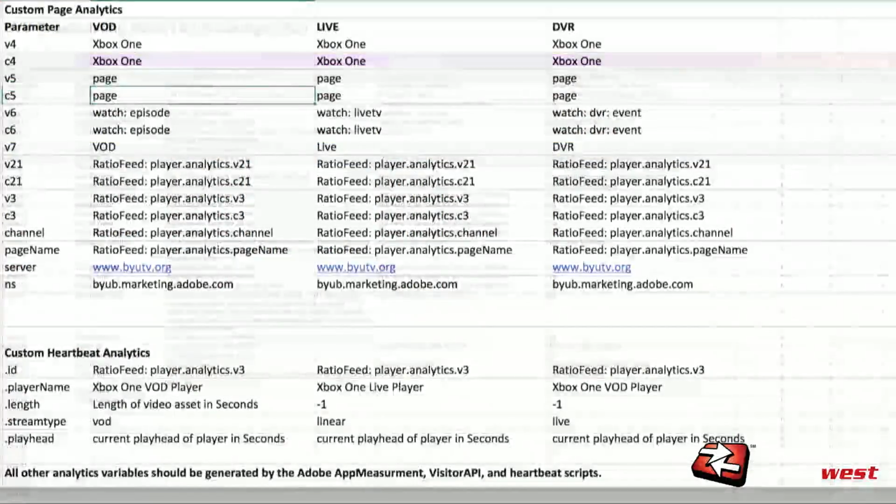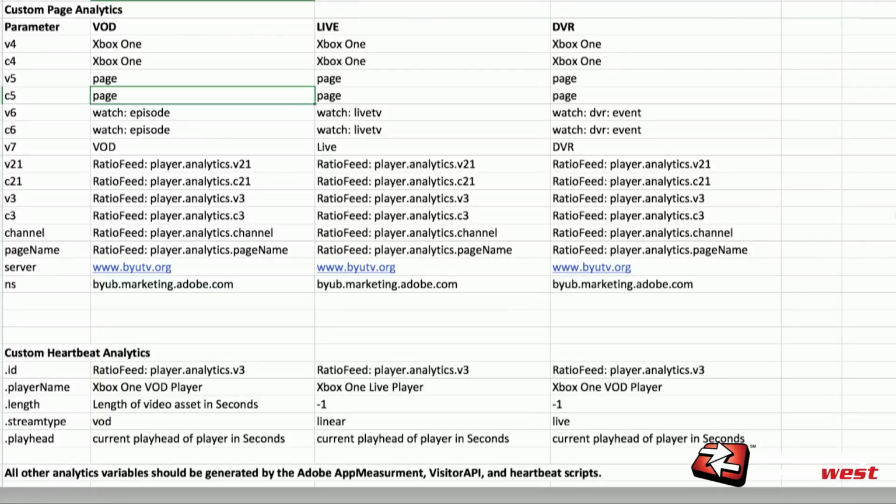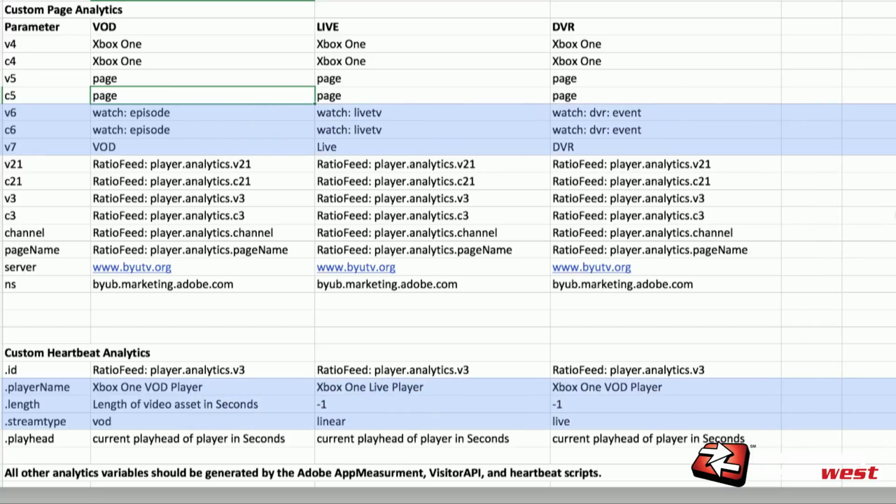You could draw a much more complex map between all of the events, all of the variables, all of the properties. Another thing is you have to pay attention to the differences between your different types of video. Live and DVR and VOD have different property values, but they can be tracked exactly the same way. So this slide just kind of illustrates the different parameters and how those values might change for the different types of video.